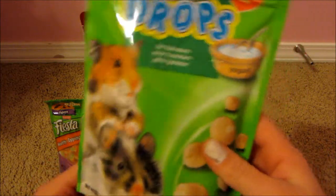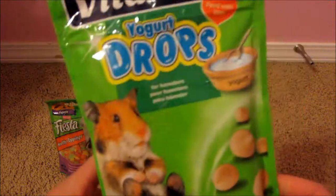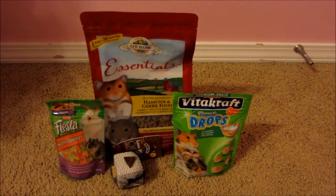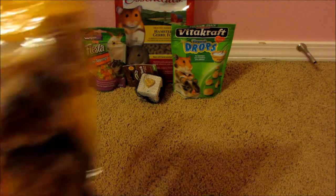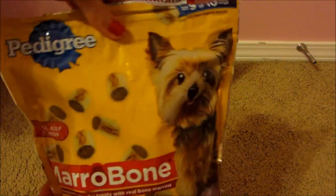I've always wanted to try these out for the gerbils, and this was $4.99. All right, so that's it for the stuff I got from PetSmart. And now for the stuff I got from Walmart, because PetSmart had the same stuff, but Walmart had a way cheaper price. So one thing I got from Walmart was the Pedigree Marrowbone, and these are for the gerbils.